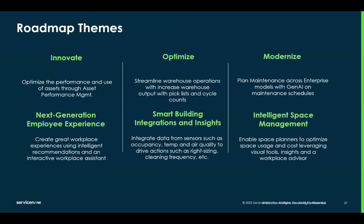Another one that I'll highlight, and then I'll allow Brad to add some insights, is smart building integrations and insights. While this isn't perhaps tied to Gen AI, I always like to find opportunities to talk about, as I said before, the bread and butter of ServiceNow, and this is exactly that. What are ways that we can bring all this data that's increasingly coming from everywhere, even from our buildings and our facilities, and ensure that it's working on the Now platform? So that when we task our technicians to do things within our facilities, they're working with the most accurate and most reliable data possible.